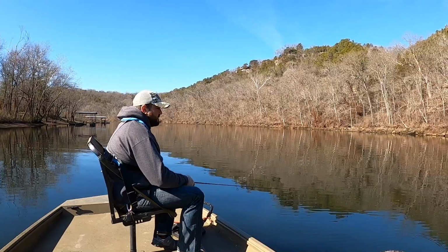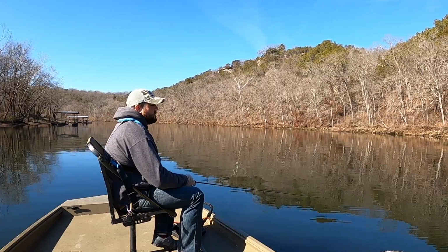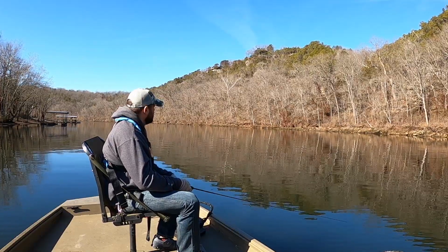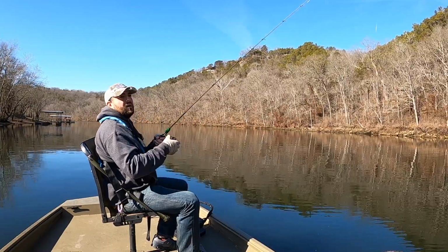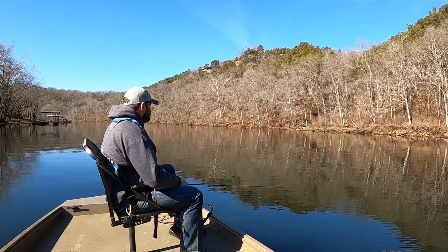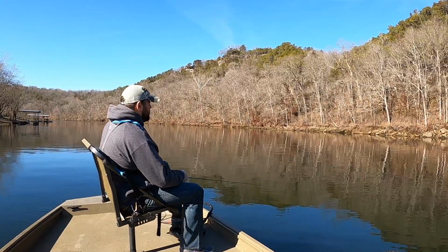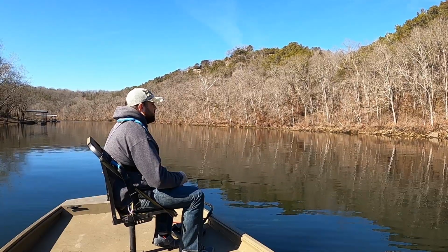Starting to get away from that inside bend, so I'm going to have to periodically slow the boat down just a touch more with the trolling motor to continue creating my swing. And I'll start casting just a little farther upstream. Ooh, that was a tap.